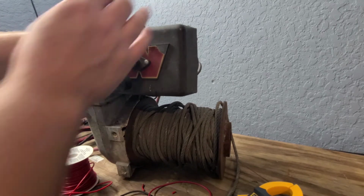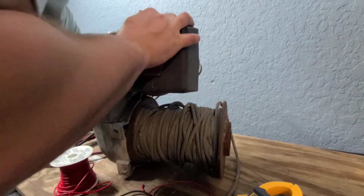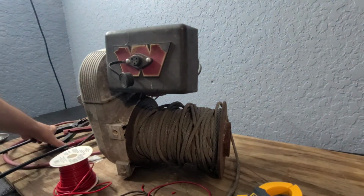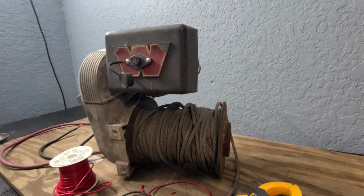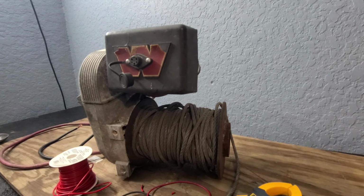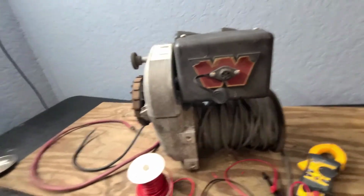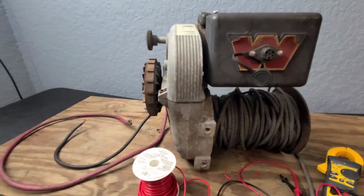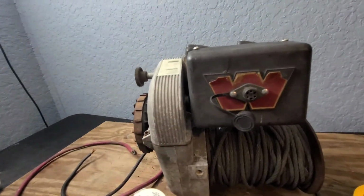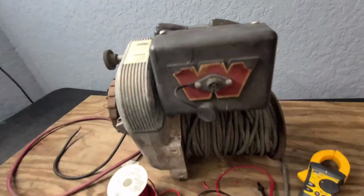Well, looks to me then like we got a working Warn 8274 for 150 bucks. So like I said, guys, I'm going to start cracking into this thing. I'm going to get the top case off and pull this bottom case off, pop this cover off, and pull that motor.